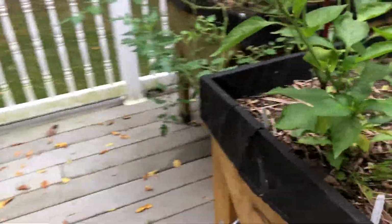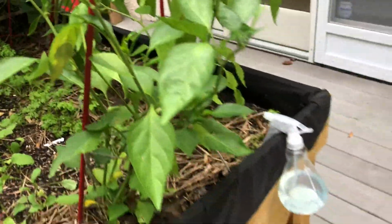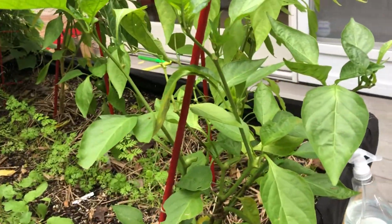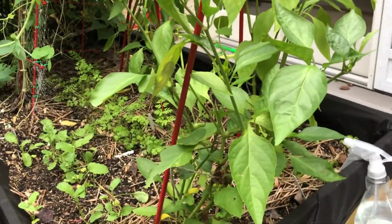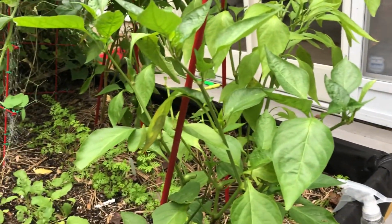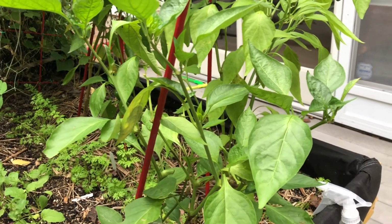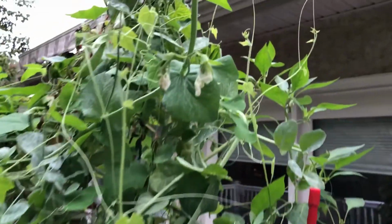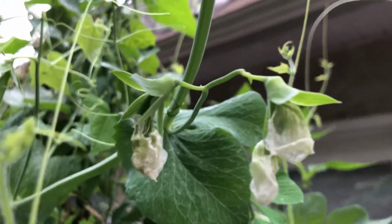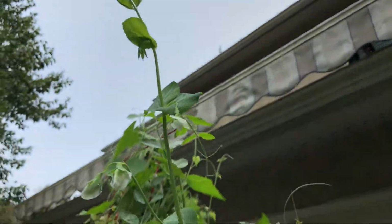Over here is my Sweet California Wonder, a very common sweet bell pepper plant. This produced probably four or five or six large red sweet bell peppers that were quite delicious. I was really happy with that. So, back to the sugar snap pea plant. Anywhere you see a flower, there's going to be a pea pod. So you might see a mini pea pod over here. I don't know. There's one up there too.